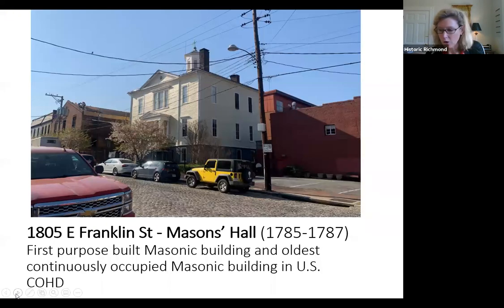This is Mason's Hall. Mason's Hall is the first purpose-built and the longest continuously occupied Masonic building in the country. It dates to 1785 to 1787. It's in a City Old and Historic District, but like the Poe Museum, it's a standalone historic district. So the buildings on either side of it, all around it, are not covered by any protections and are subject to no review.